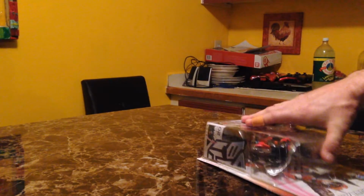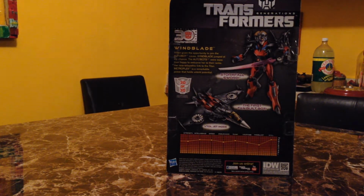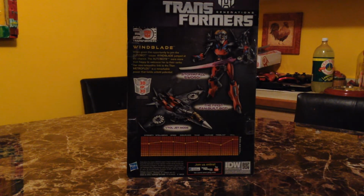On the back of the package, we do have a small bio. The bio reads, "When given the opportunity to join the Autobot cause, Windblade jumped at the chance. The Autobots were more than happy to welcome her into their ranks. Her near-telepathic link to the Titan Metroplex is a remarkable power that holds untold potential." So apparently she's got some kind of mental thing going on with Metroplex. I guess her and him kind of work together, or maybe she's an extension of him or something.